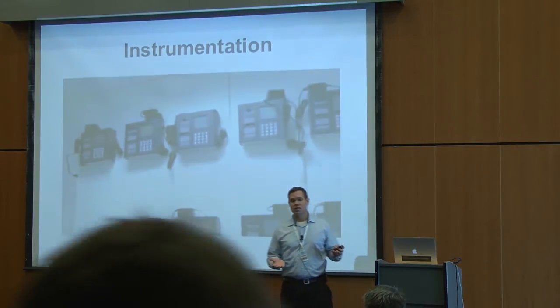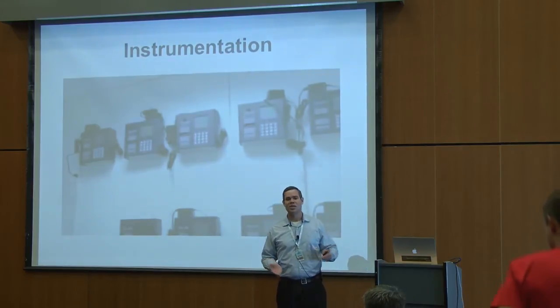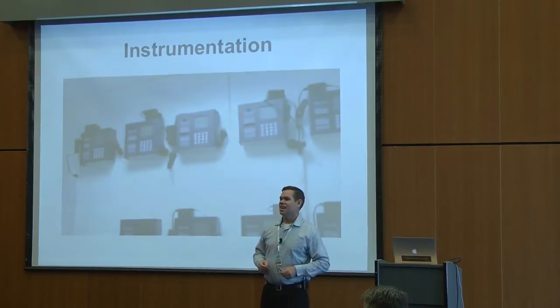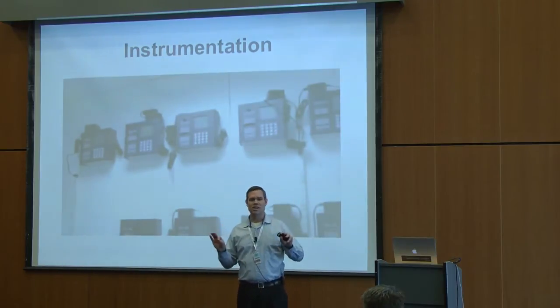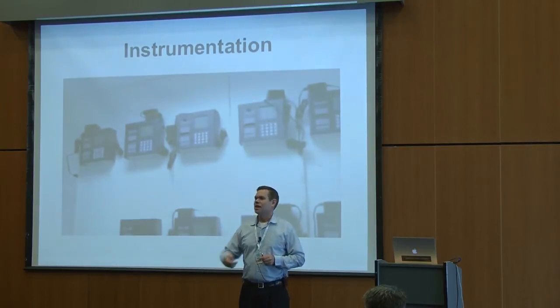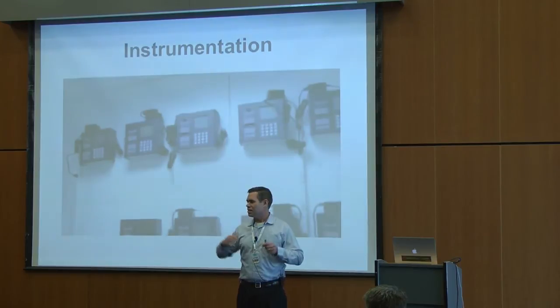The other thing they do is instrumentation, which I thought was really kind of cool. In the back room, they've got a whole set of sensors and things like that, and they're checking all sorts of things. How long did it take for you to drive up to the gate? How long did it take you to get the money? How long did it take you to order? And by the time you get there, the food's already ready for you.